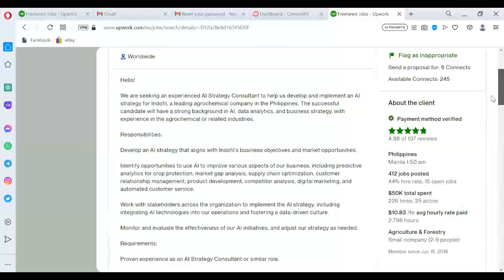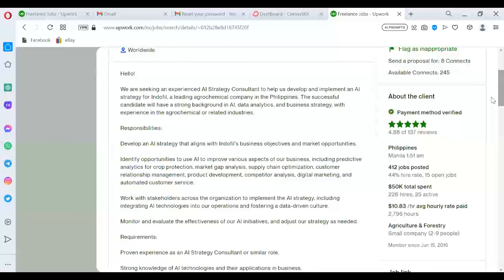Now look at this. Remember the rule: always check the client first. Sometimes people are prejudiced about some places, and it's not their fault. Maybe they've had experiences. But that this client is a Philippine client does not mean they've not spent 50K. So don't just say no because they are from the Philippines, India, or Bangladesh. Yes, bring up your defense, but do your due diligence. Your due diligence is going to work for you more than bias in your head. You might have legit experiences, but ensure that you are not emotional. This is a business and you need to treat it as a business.